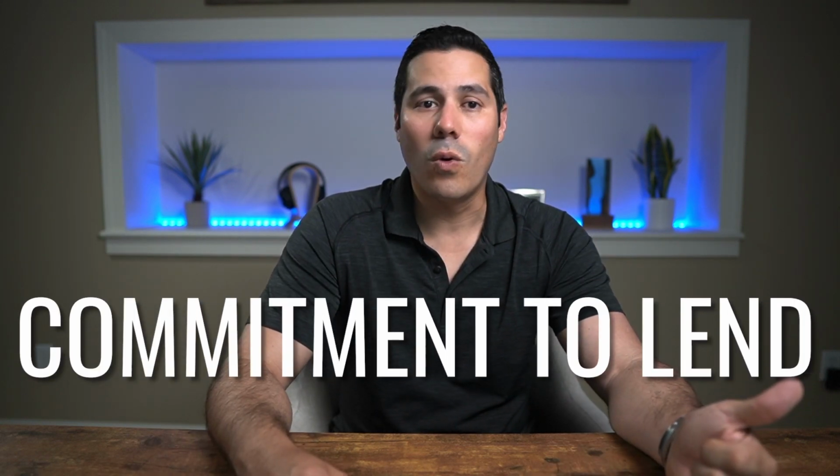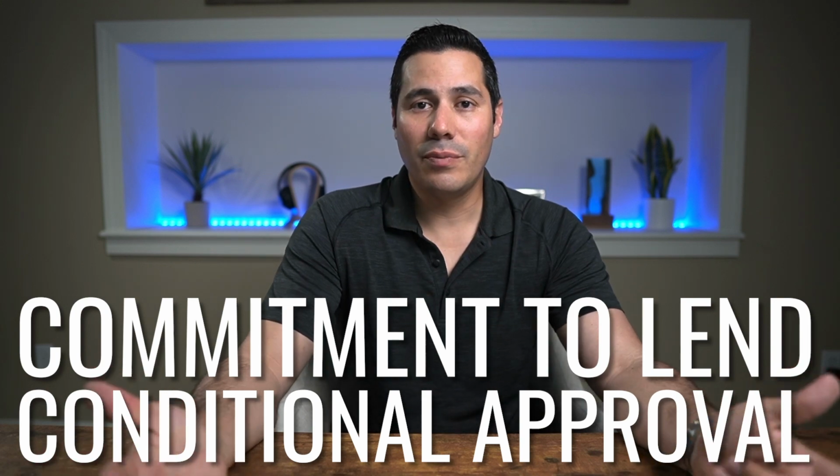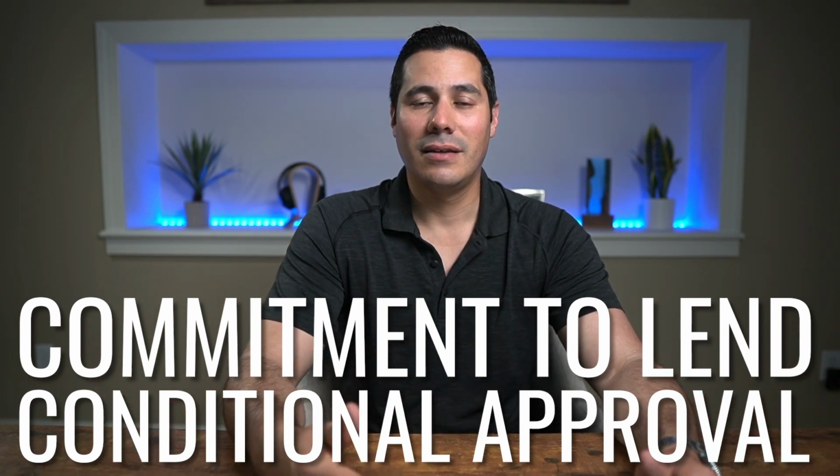There's a couple different terms that are used for this: a commitment to lend or a conditional approval. A conditional approval, which is what we call it, is basically, we will lend you this money if you provide the following conditions. Hey, we need page 3 of your bank statement, it was cut off. Or, hey, I see that you made this $2,000 deposit and it wasn't payroll, it wasn't electronic. Where did this come from? Whatever the conditions are, your lender will give you the list and then you'll put them together and give them back. As long as everything checks out, then your loan will be fully approved.